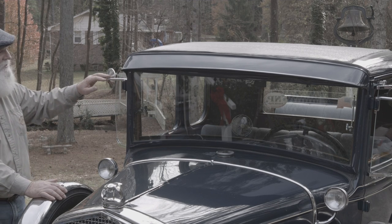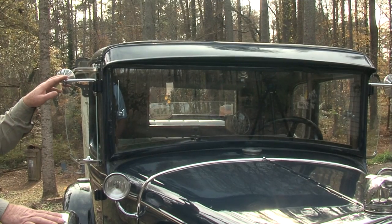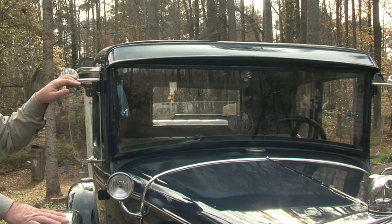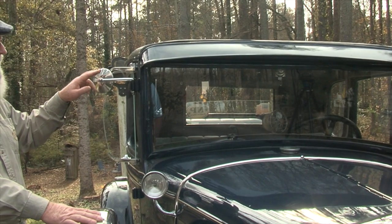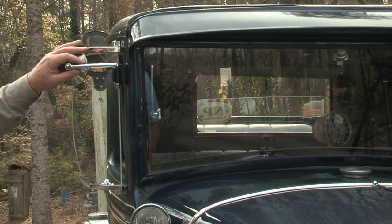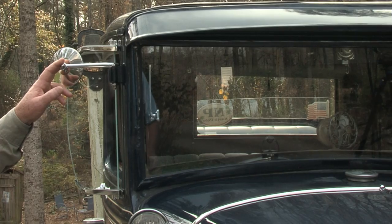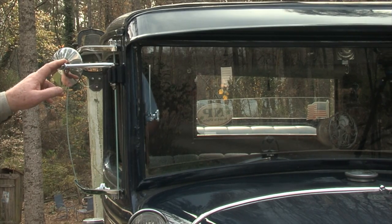You come around the sides, we have rear view mirrors on the outside. Have two of them on this car. These are optional equipment. There's a number of ways you can put them on the car. These are mounted through the hinge. But you do need these to see traffic. Back in '30, there weren't a lot of cars on the road. You didn't have to be quite as careful looking around and changing lanes and things.